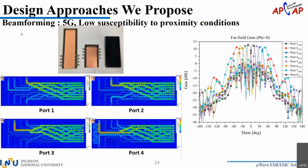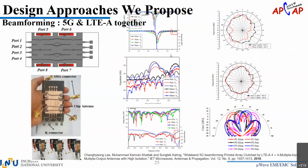But the 8x8 Butler matrix cannot be accommodated in the handset device. So by using the metamaterial feed network, which is hidden by the top surface, we could make the antenna much smaller than the original one. You can see the 8 beams, they are distinct from each other. And the 4x4 Butler matrix can coexist with my LTE antenna. As you see, from 5G to LTE, the frequencies are very far away from each other.